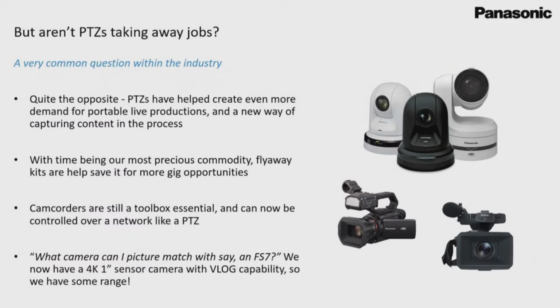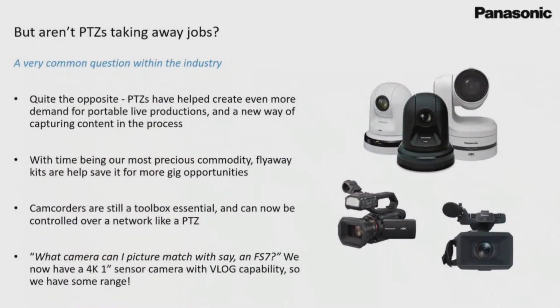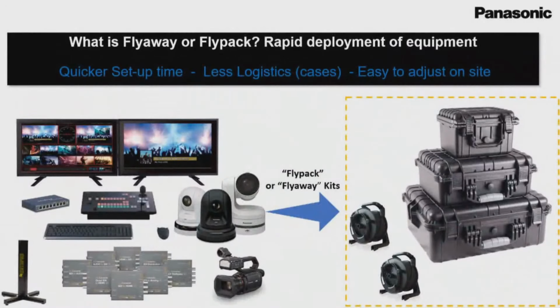And I think there's a lot of fear of PTZs personally, because I think people sometimes feel they're too complicated, but I can explain how they're a lot easier to use. And this is the exact concept that we're talking about.